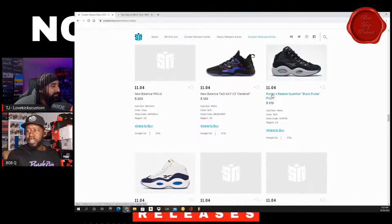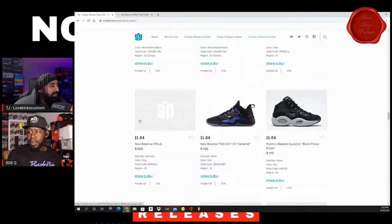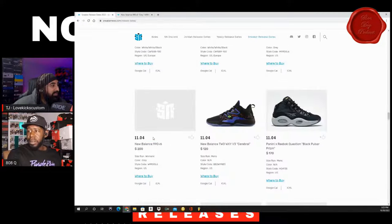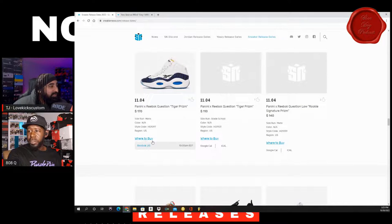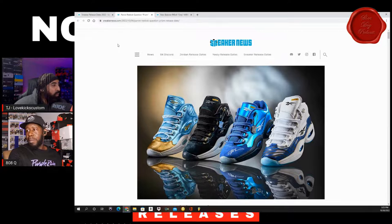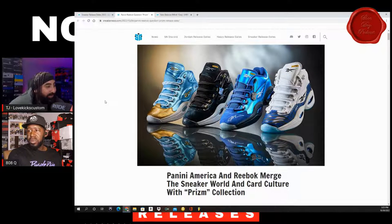For the Reebok guys, we got a couple of Iversons coming out. We got some more 990s, two V6 in different colorways, but for some reason the pictures aren't coming through right. But if you like Iversons, we got this Tiger Prism pack, collection. That's dope. I'm feeling the gold toe and that blue. That is dope.